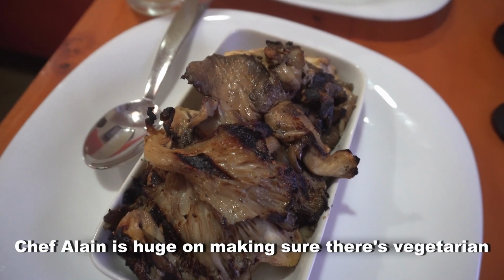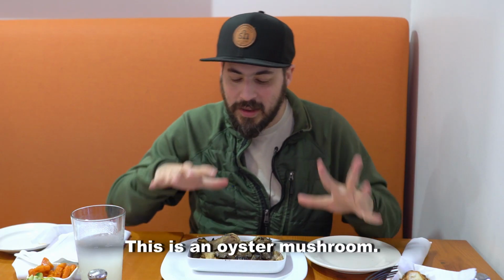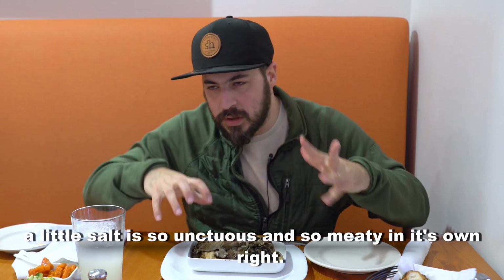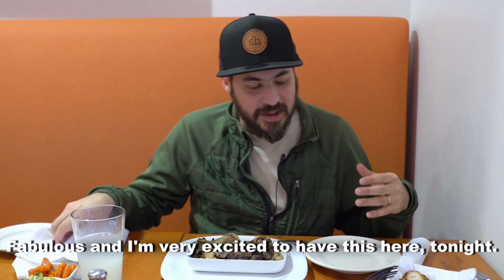Chef Alain is huge on making sure there's vegetarian and vegan options, and also he's just got some really cool sides that I want to highlight. This is an oyster mushroom, roasted, usually maybe with a little vinegar, a little salt, a little something, is so unctuous and so meaty in its own right. It's an oyster mushroom, fabulous, and I'm very excited to have this here tonight.